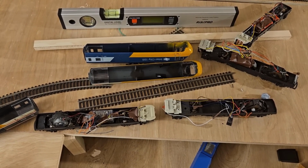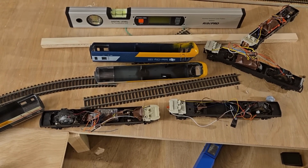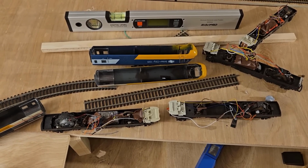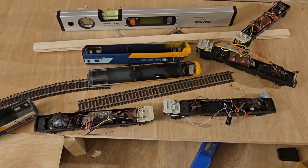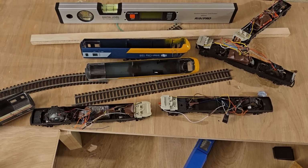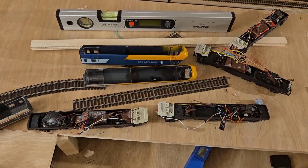I've got a DCC layout. The problem with them was they were fairly unreliable. They often stalled, needed a push, didn't start very well, and you had to keep them really clean because of the lack of pickups and the fairly basic motors in them. Most of the time that was okay. If it stalled, I'd push it.